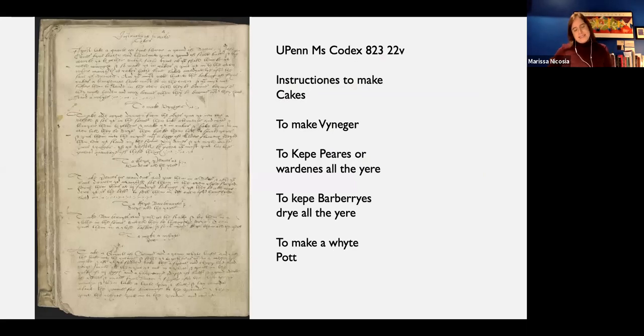Instructions to Make Cakes is from University of Pennsylvania Manuscript Codex 823. This manuscript was created and used from approximately 1567 to 1600, and it is only partly a recipe book. There's a final section of medicinal and culinary recipes that come at the end, after pages of Psalms copied from the Bible or a prayer book, and a copy of the deathbed statement of Lady Catherine Gray. So these were devotional religious materials.